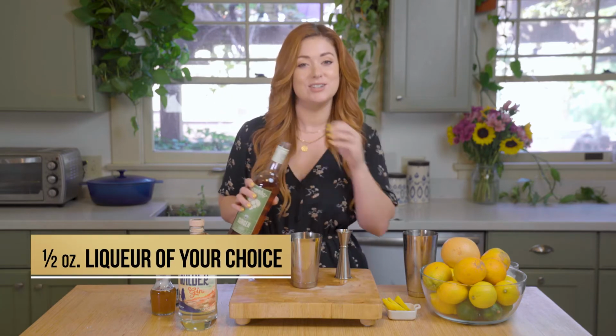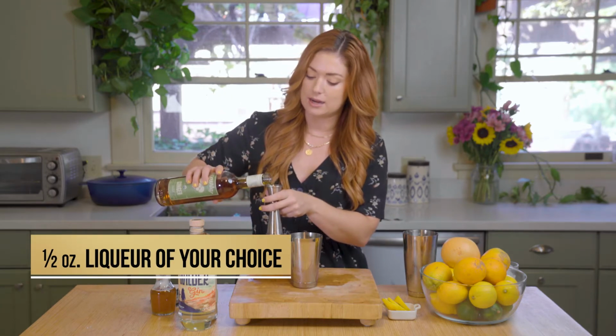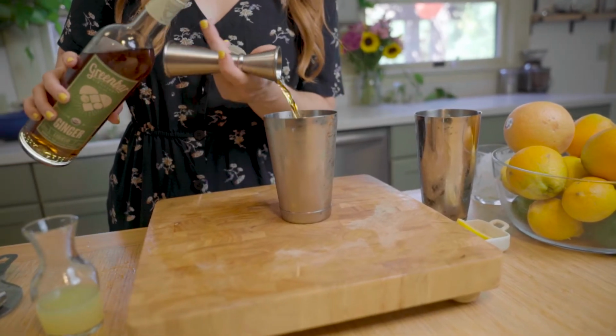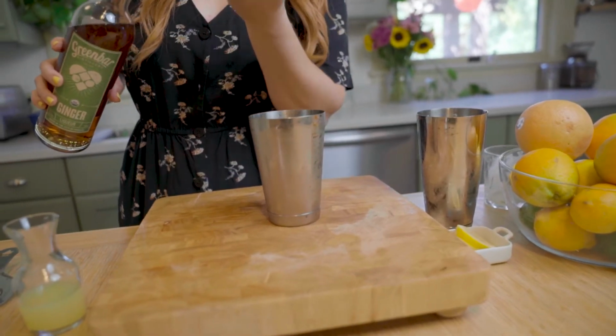Next we're gonna use 1/2 ounce of a liqueur. I'm gonna use the ginger liqueur from Green Bar, which is located in downtown Los Angeles. It's an all organic distillery and it's really cool. But you can use anything you can find, like a raspberry liqueur, an elderflower liqueur, whatever speaks to you.